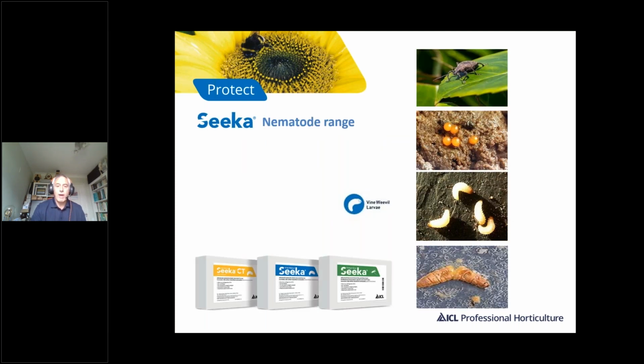So here's the range. We have a full range including vine weevil control as well as western flower thrip, but we're just going to talk about vine weevil today. The Pictor product, we've mentioned eggs, control of the eggs. Now we're going to focus on vine weevil larvae with the Seeka nematode range.